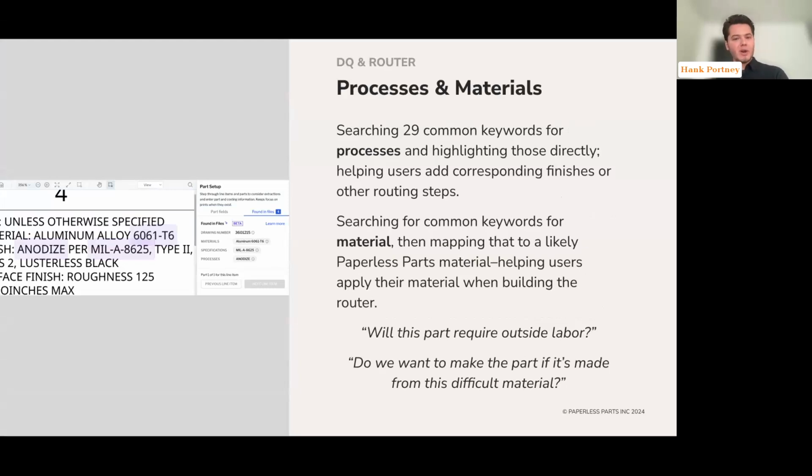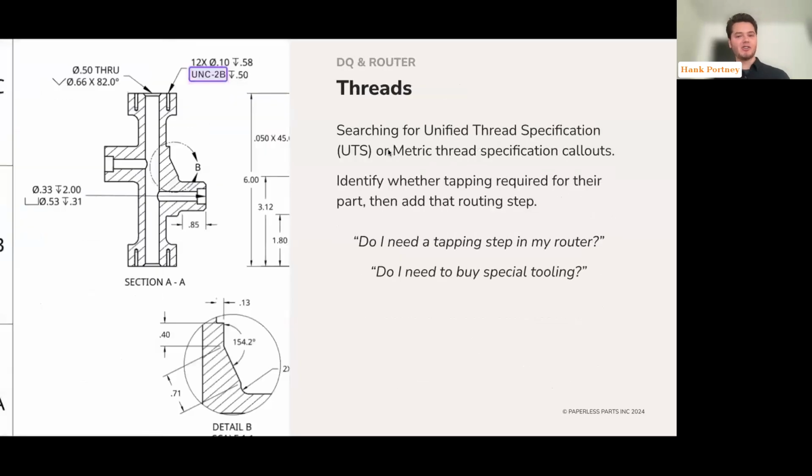And these also quickly support costing as well, right? We covered how by just seeing these, we can quickly make changes to our router right away based on actionable information that Wingman found. To show this in action, I want to show you an actual quote with some of these extractions in them to give you a sense of what we are doing here.